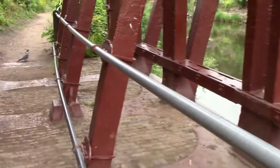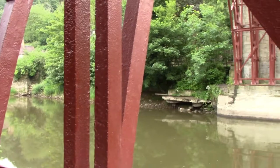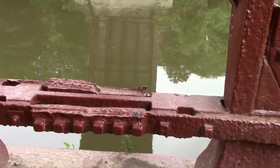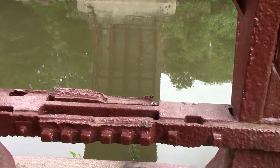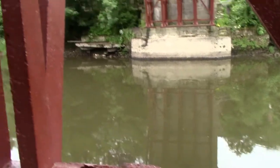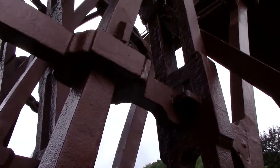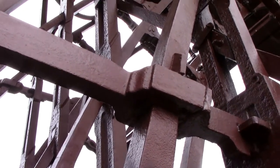There are some of these modern trappings, but look at what remains. Now you can see why they don't allow traffic over it. There's bits of deterioration visible there, although obviously a close eye is kept on it. But when you think of it, very, very simple construction, but designed to take all the weight.